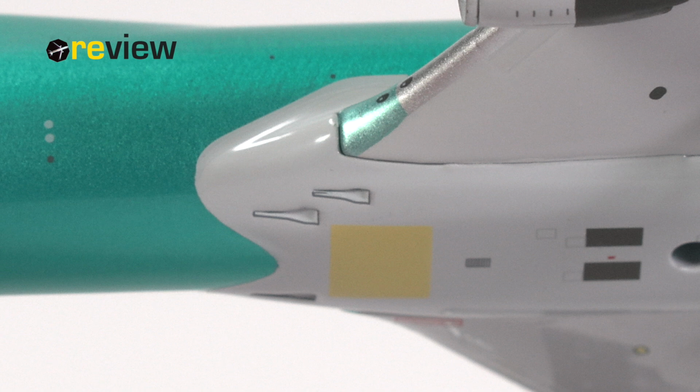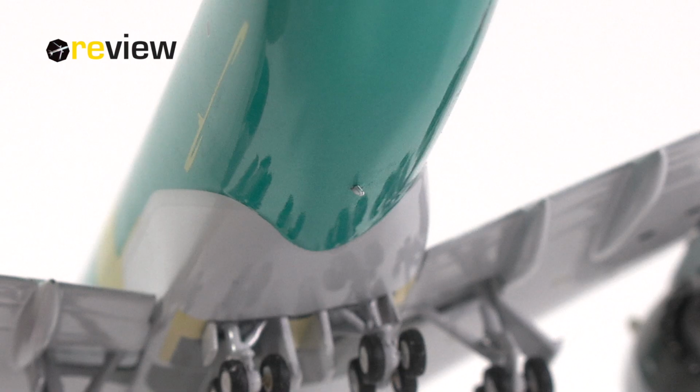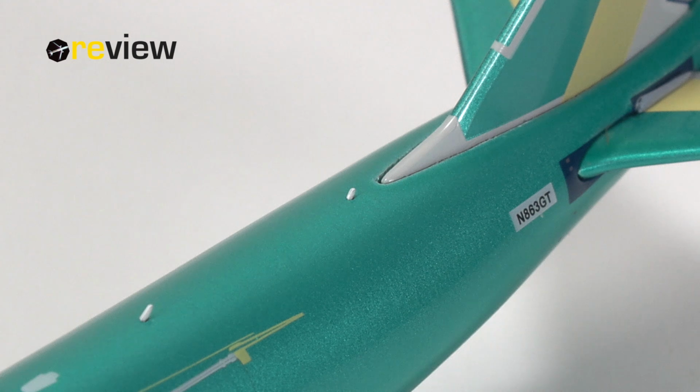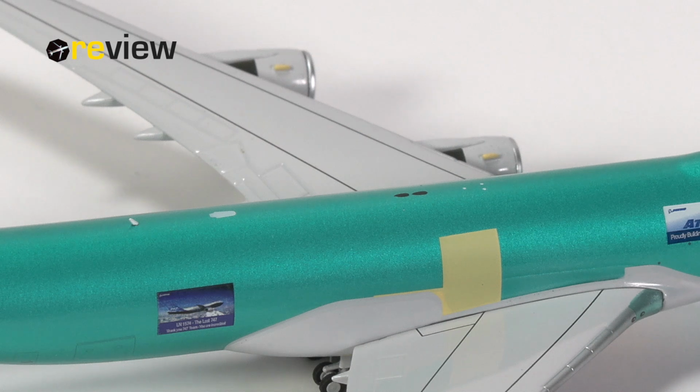That's always nice to see. And then, of course, we also have physical antennas, both on the underside, so the belly of the aircraft, and also on top of the fuselage. And here we then also get a bunch of printed details. So again, really lovely effort from NG Models combining physical and printed detailing.